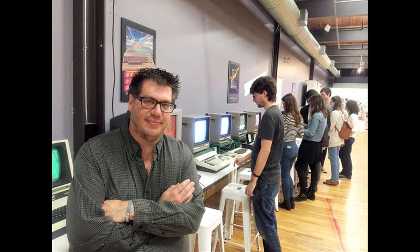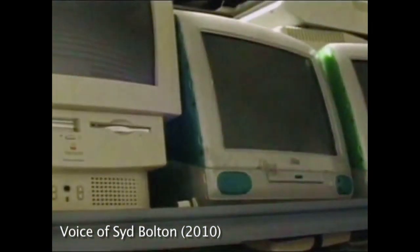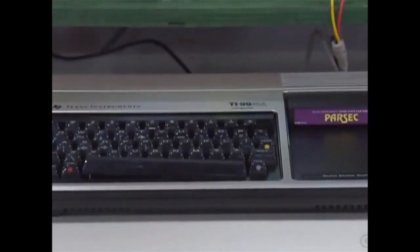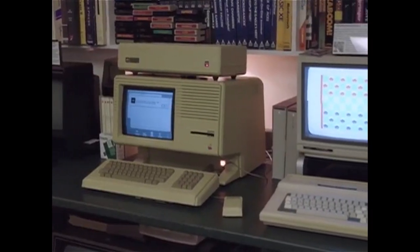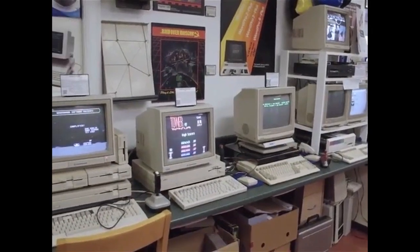Syd's mission was to educate youth on computer history and be a place for people to play with computers that they had used so long ago. I can tell you from people that come through our doors, the amount of emotion you see when people get back to a computer maybe they used 10 years ago, something they spent a lot of time on. It's really rewarding. That's one of the things that I love about this place, is the look on people's face when they get that nostalgic feeling coming back.